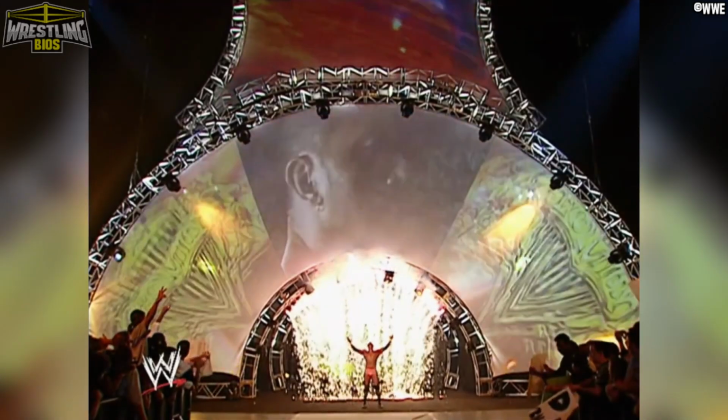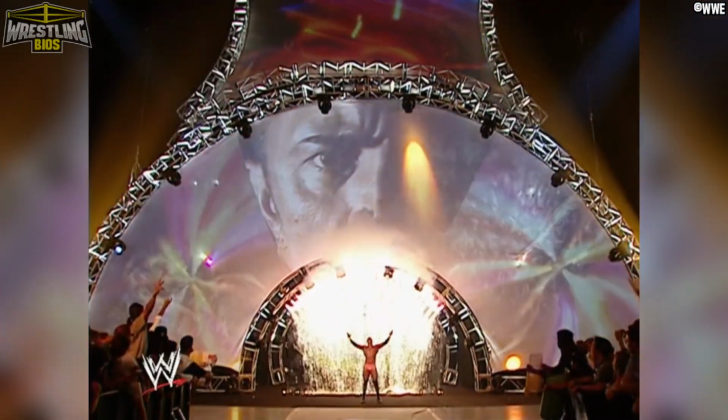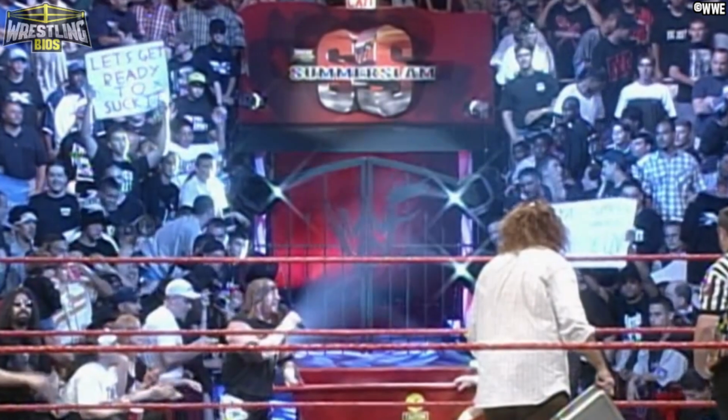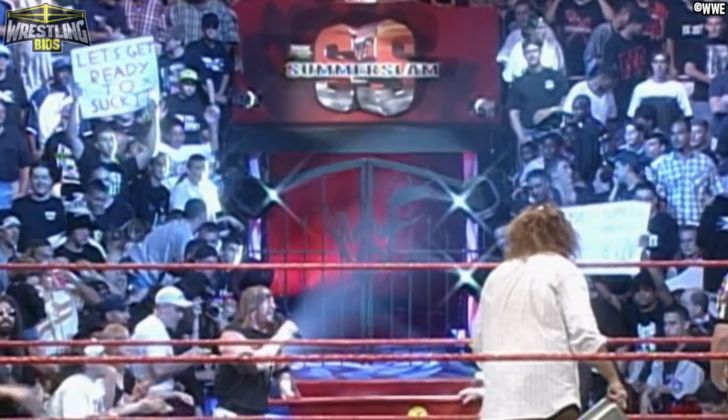I also liked the SummerSlam set that was introduced in 2004 with the screen wrapped around the SummerSlam logo. And when I asked you guys which sets you liked, quite a lot of you mentioned the SummerSlam 1998 Highway to Hell entranceway in Madison Square Garden. The WWF literally used the gates of hell for the superstars to walk through, and it fit the pay-per-view perfectly.